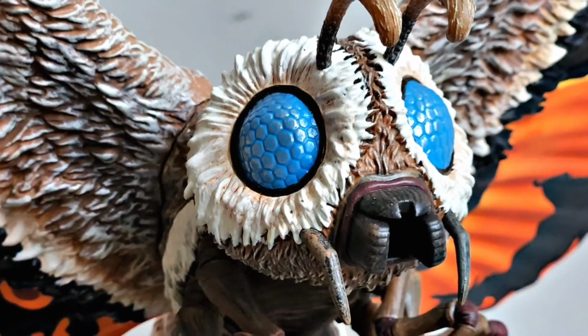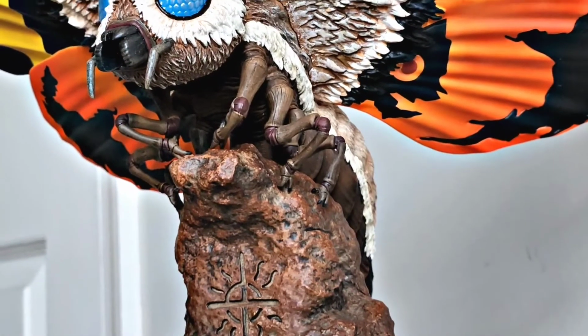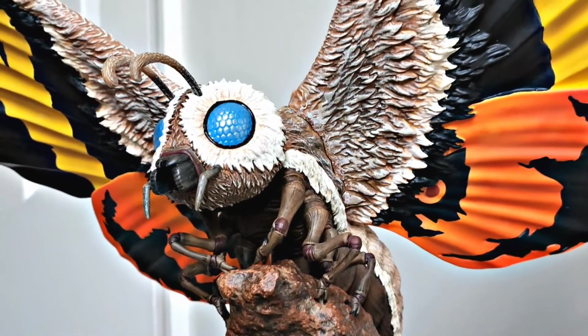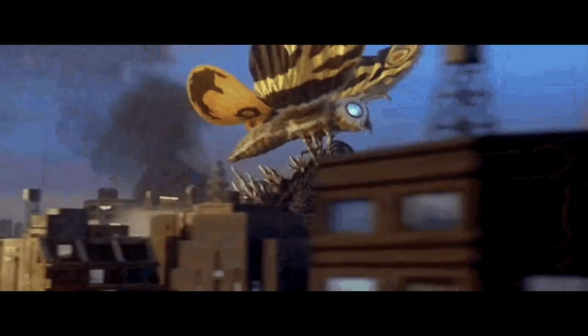I don't care which generation of Mothra we're talking about, that is always inherent. She's always this protective, guardian, spiritual kind of avatar that is out to make sure that at the end of the day, the planet is taken care of and it's protected against the likes of Godzilla or any other villainous or destructive monsters.